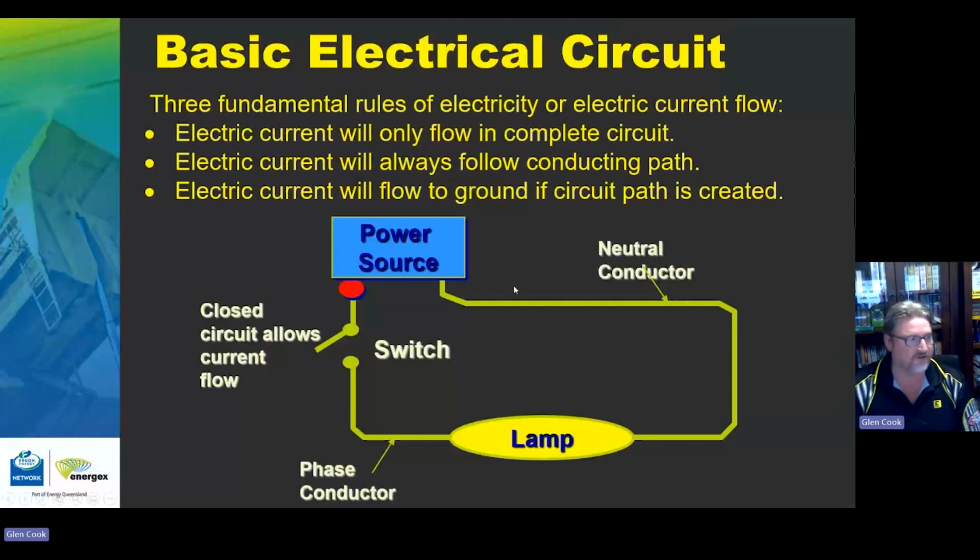Electricity, all it wants to do is complete a circuit. That's its ultimate aim. It wants to get there as quick and as easy as possible. Electricity is extremely lazy as well, right? It'll take the quickest path. Normally that's through metal, right? But if it goes through the human body, that's why we get electrocuted. We're also a good conductor of electricity, right?